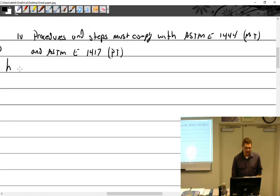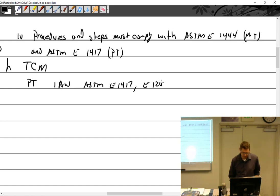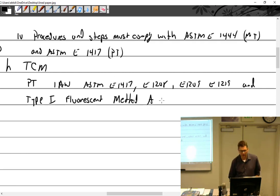That was Lycoming. TCM, what is TCM? It is not really called TCM anymore, but that's just what I'm going to keep calling it. So, what do I have here? So this would be for PT. They want, in accordance with ASTM E1417, E1208. This is just what's in the service bulletin. E1209, E1219, and type 1. Type 1. What is type 1? Penetrant. That's fluorescent, not the visible. Yeah. Method A, B, C, or D, which will mean something to you later.